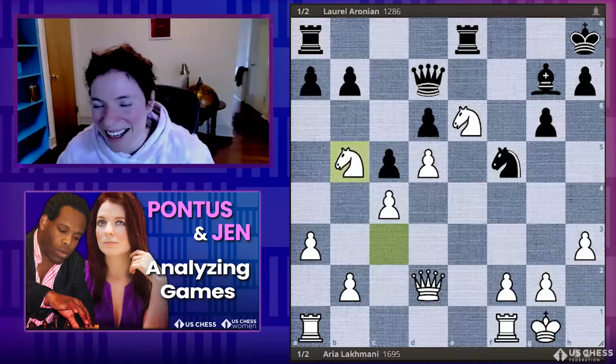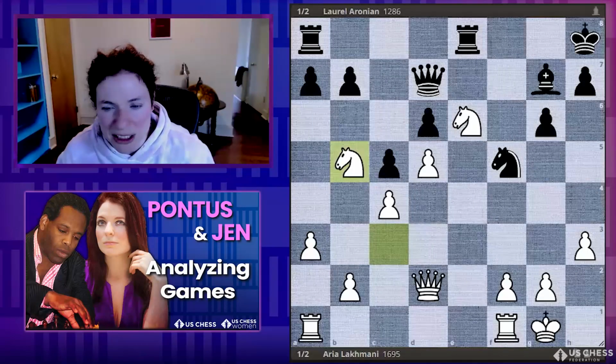But instead, she played this move knight b5. Or is it he or she? Arya is a she, right?